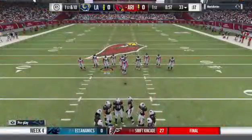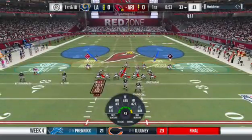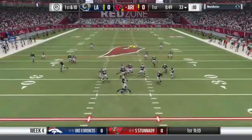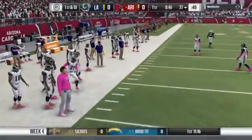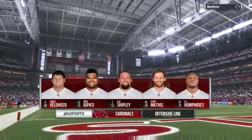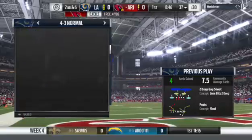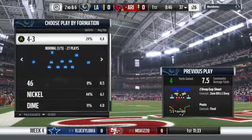So the run moves the chains, and here we go on first down. Now Palmer on first down, to the sideline, and oh, a nice catch there. Made sure the feet were inbounds, and they were. And this offense on your screen, one of the guys who knows how to win football games, Larry Fitzgerald. Plenty of athleticism, but plays the game with incredible intelligence.